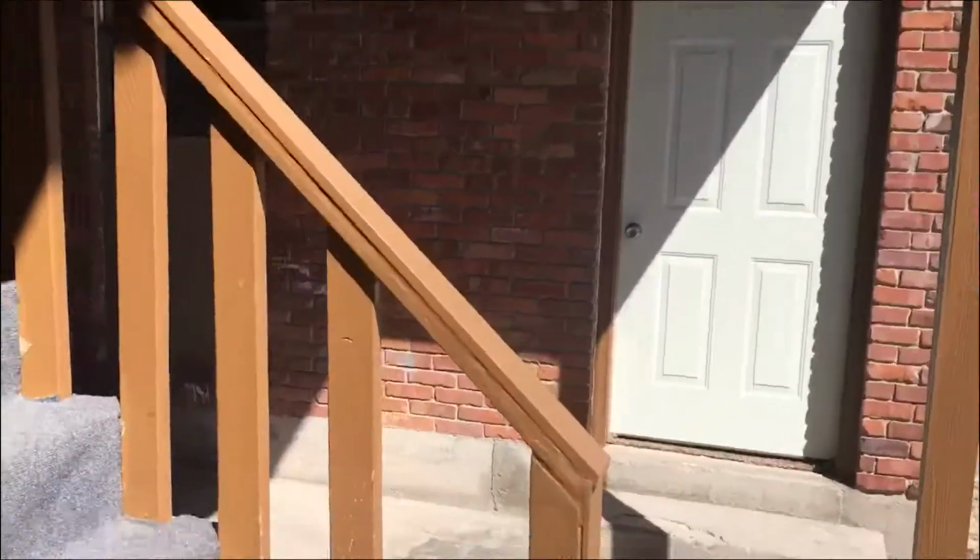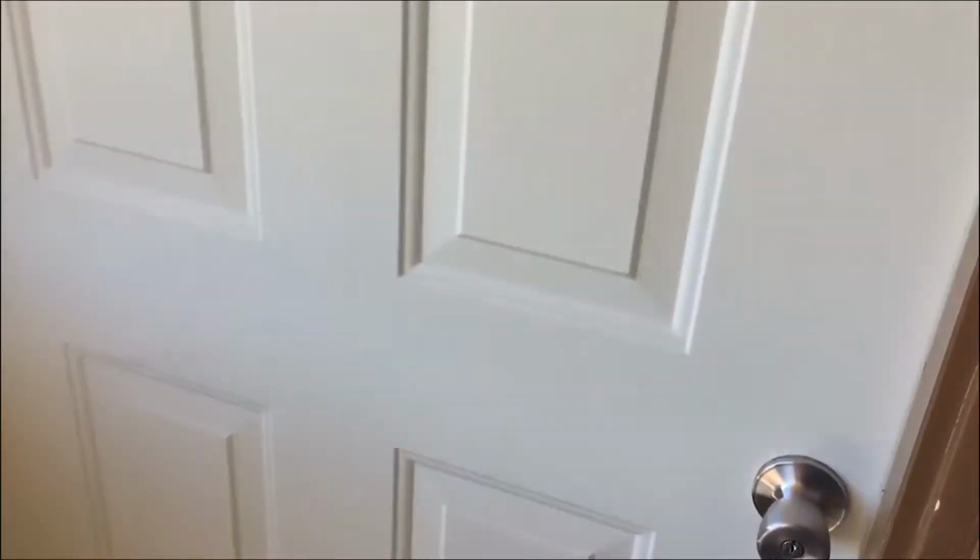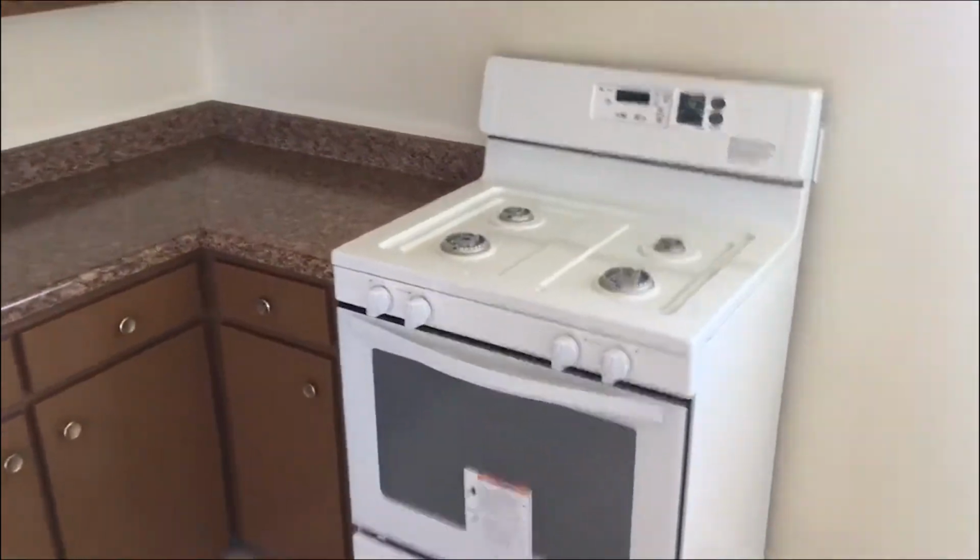Let's go upstairs, show you guys the upstairs unit. New tile floors, countertops, new stove, new water heater, huge laundry room, brand new carpet in this unit, new tile, new toilet. New refrigerated air, just like the other one.